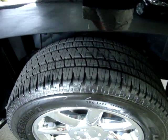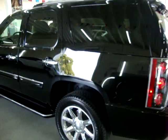Okay, well, I'm going to continue going around and then get inside of it, show you the interior options. I got the car running already, so I can show you the DVD and the navigation and all that good stuff.